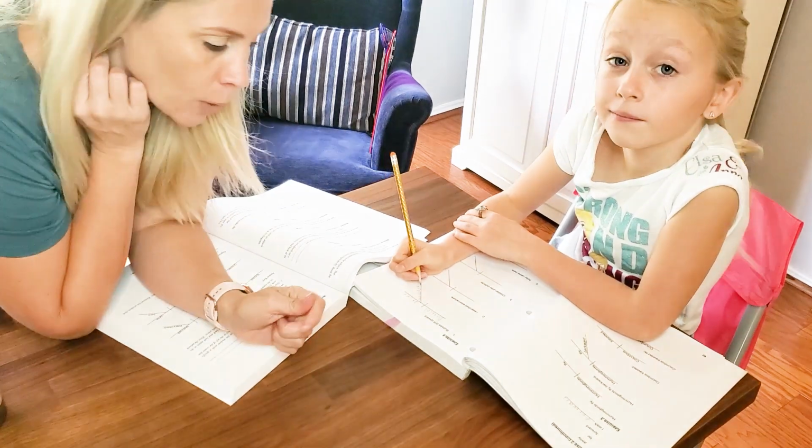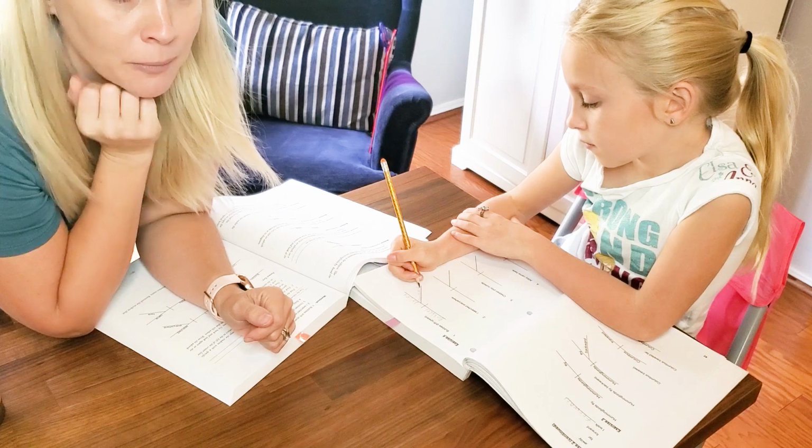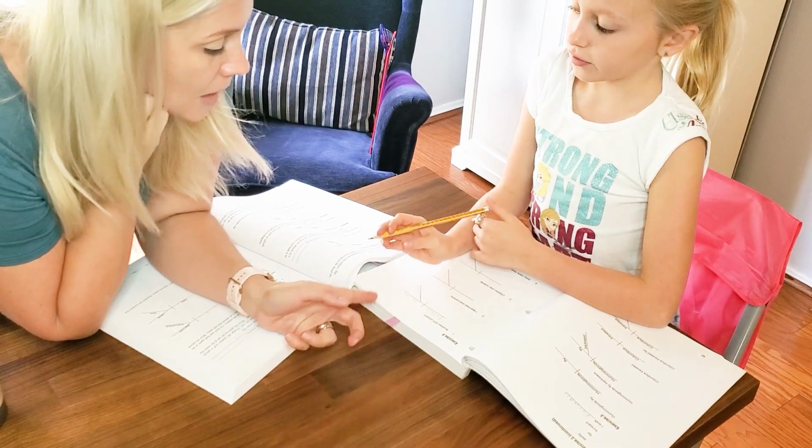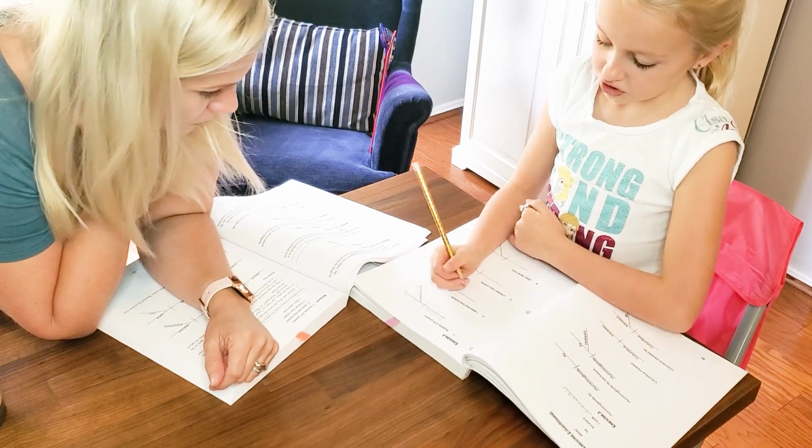Now, once your kid picks up on how to do this, I really don't go back and do that every time because that would be a lot. I just check it when she's done. So what's number 2 sentence? I searched everywhere.